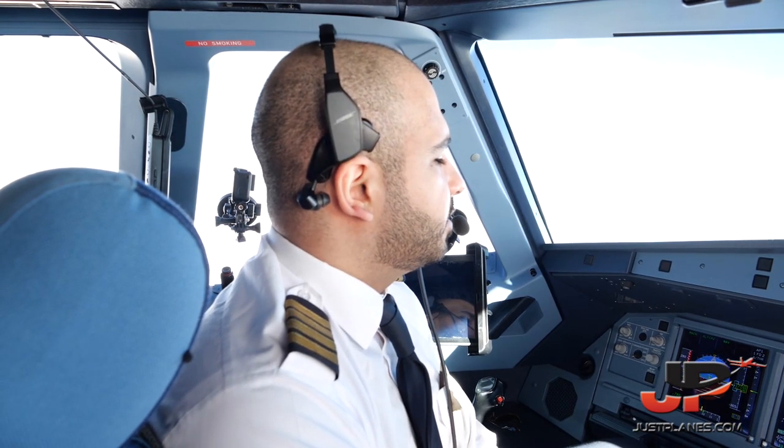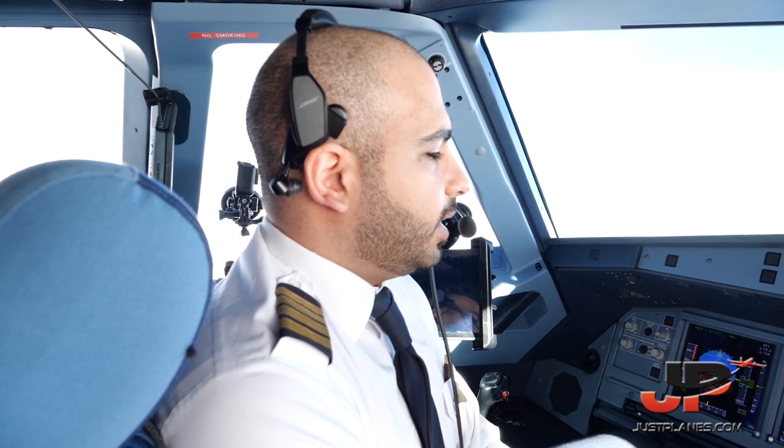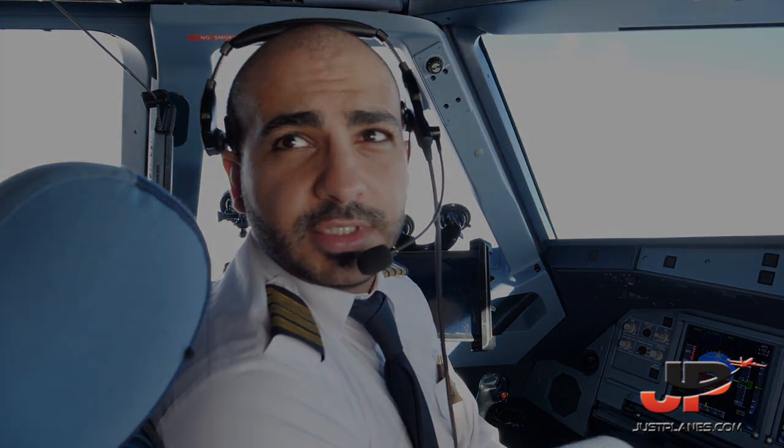We just departed Frankfurt. We're at 37,000 feet, relatively quick taxi today. And currently we're overhead Czech Republic. We have approximately 5 hours to go, give or take.